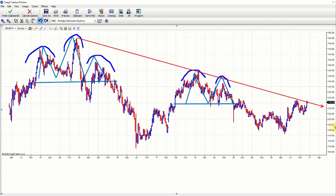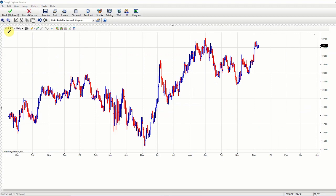But in the meantime, I'm going to show you how I set up the trade, why I went long on the daily charts, despite the fact that I had long-term reservations that this thing would eventually turn lower. This is a chart of the euro versus the Japanese yen on a daily chart, which means each one of these price bars represents one 24-hour trading session.